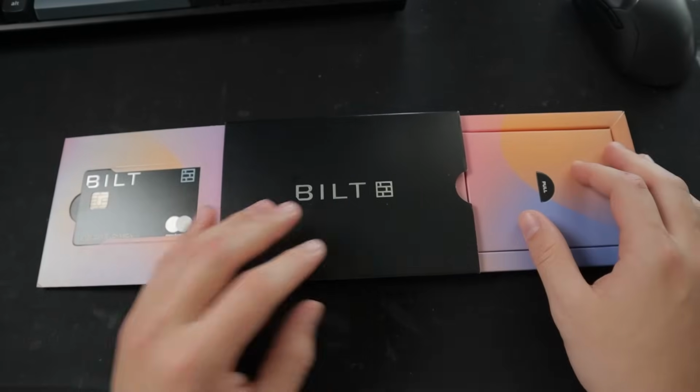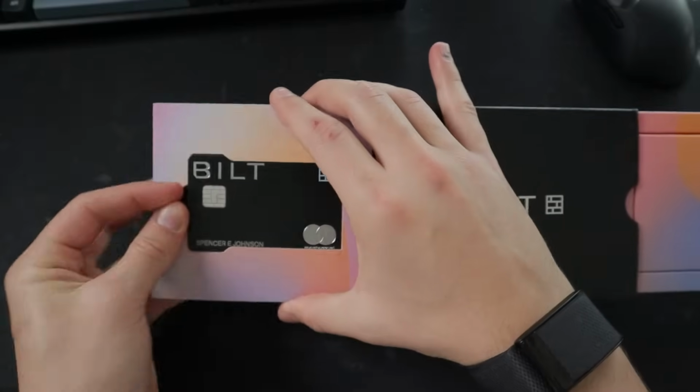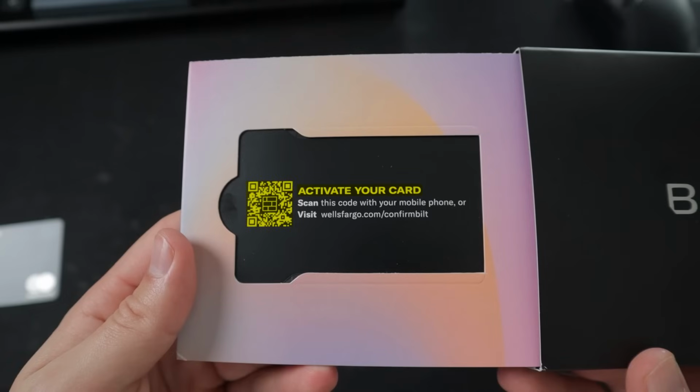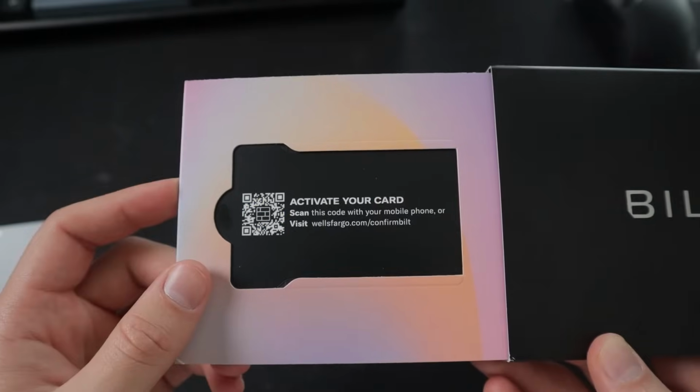And it's something new, which is always refreshing to see. As for the card itself, let's go ahead and pull this one out. And you also have an activate your card QR code here that you can use to activate your card with Wells Fargo. Let's go ahead and set this to the side and take a closer look at this card though.